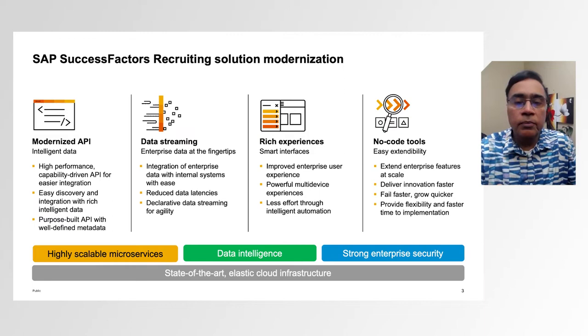Next up, our rich experiences by using the strong underlying APIs will provide an easy and highly performant UI. When I'm talking of rich experiences, I'm not just talking of web experience. It is delivering experiences on multiple devices and multiple channels. Web, mobile, wearables, messaging channels, work zone, my home, and many others.